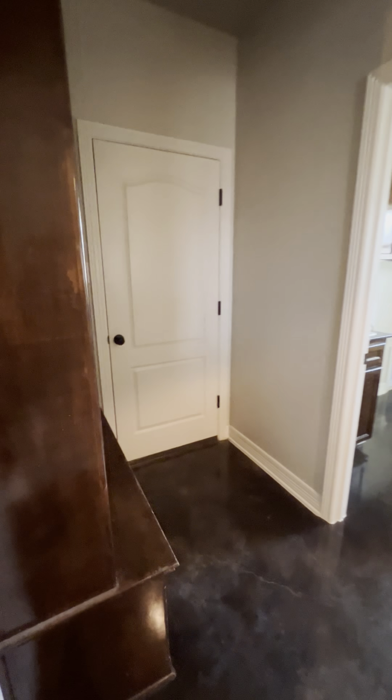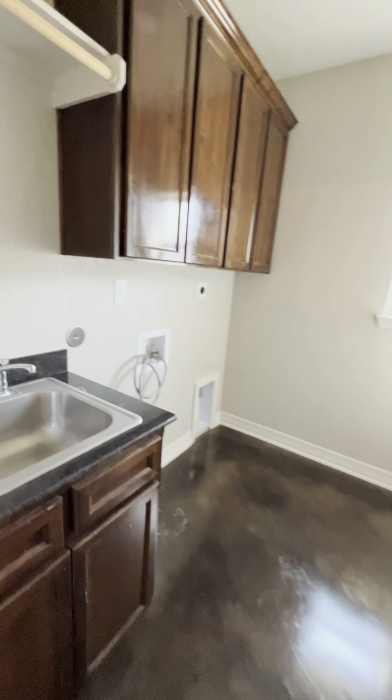And this is where you hang your shoes. A washroom. Two-car garage.